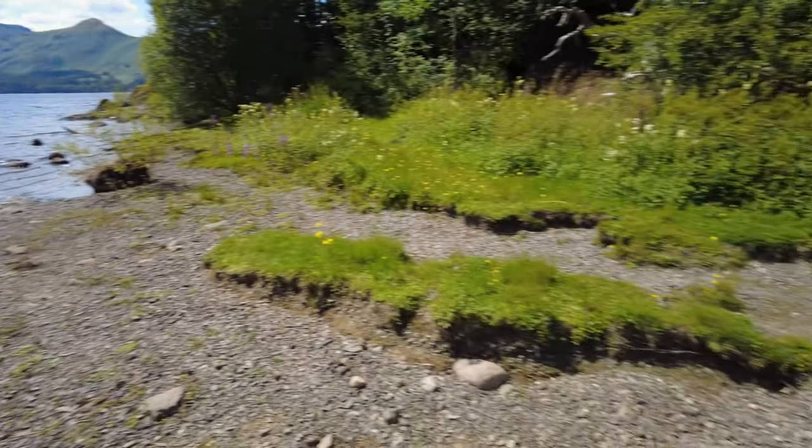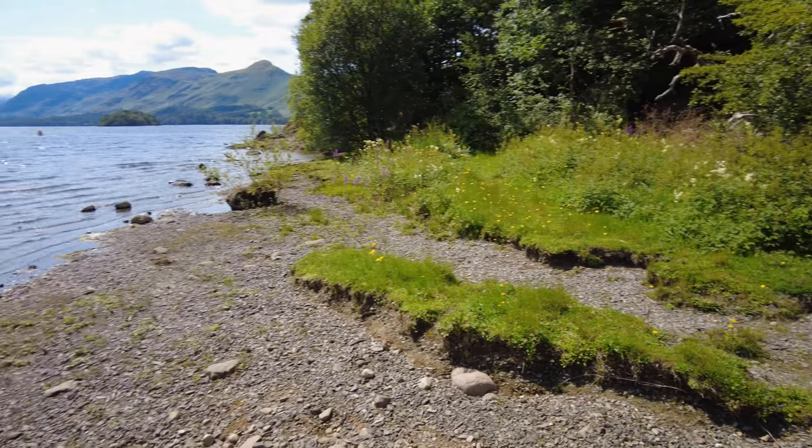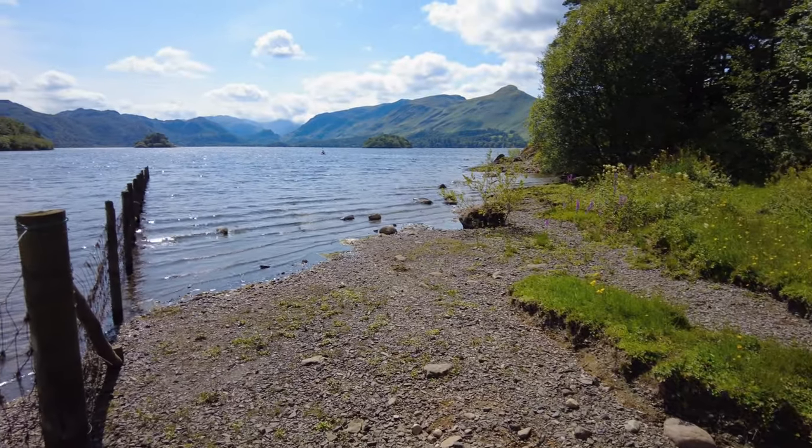So yeah, that's the image we've got. We'll put it up on the video. It's not vastly different, but it's a slightly different perspective, particularly trying to get that low.